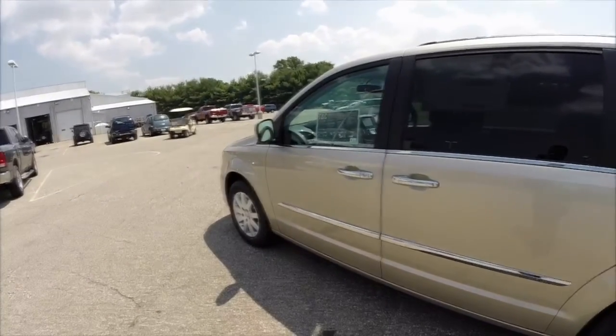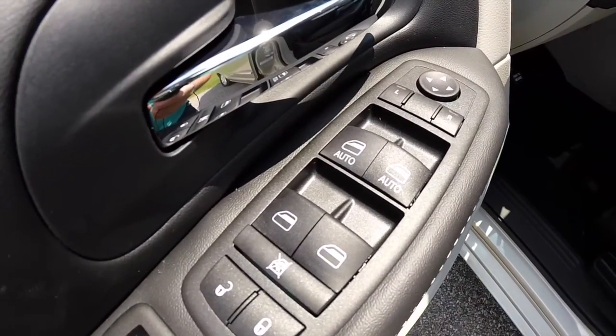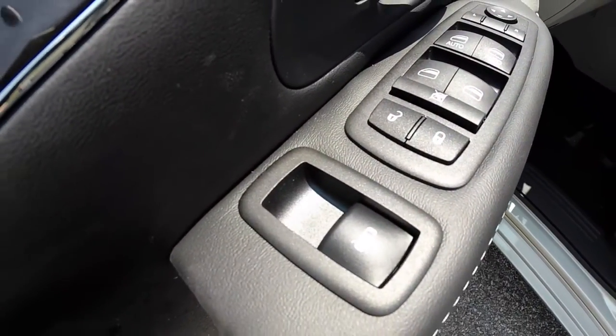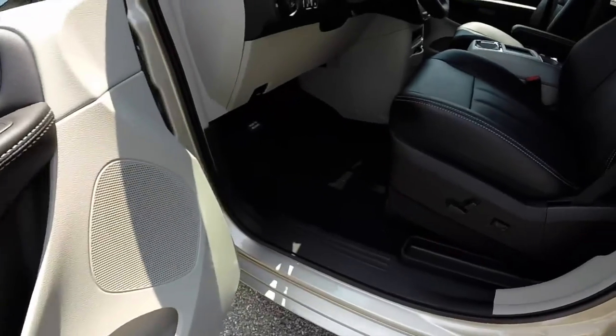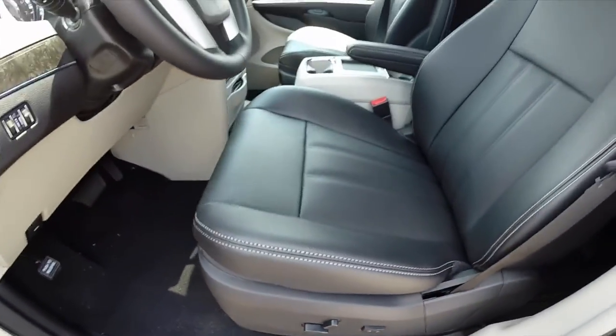Let's go ahead and take a look at the interior. All right, so inside we have power heated mirrors, power windows with auto one-touch up and down for the driver and passenger, power door locks. We also have power vent windows for the third row, 8-way power driver seat with 2-way adjustable lumbar support.